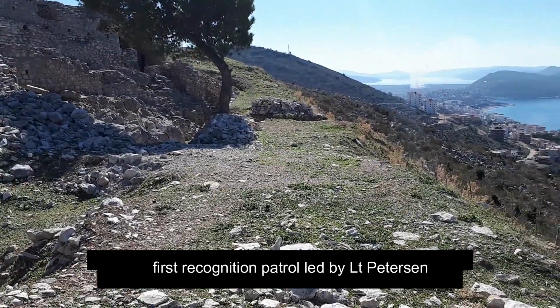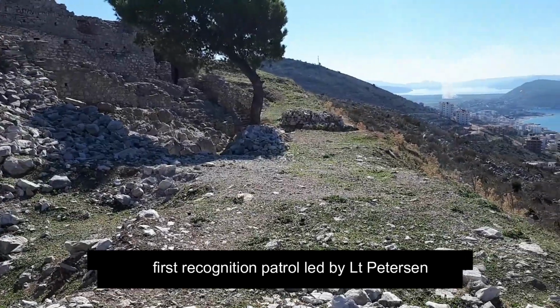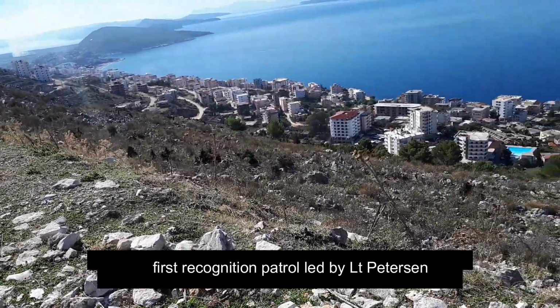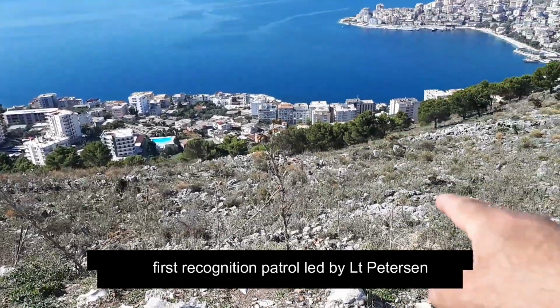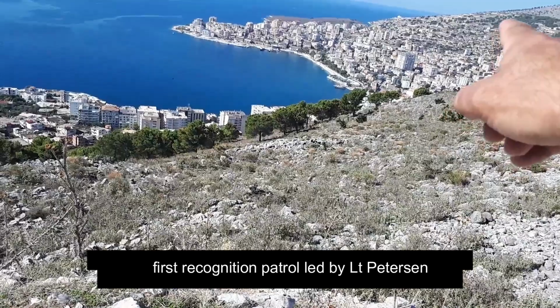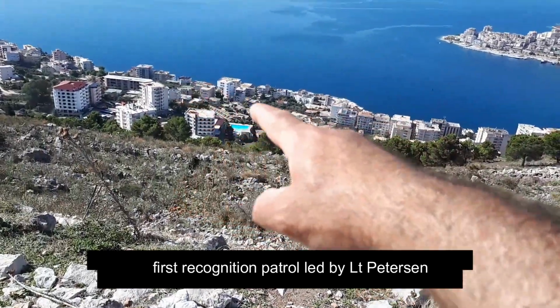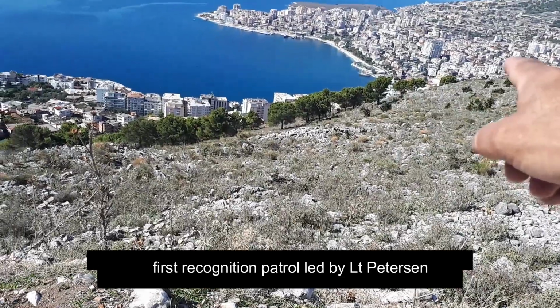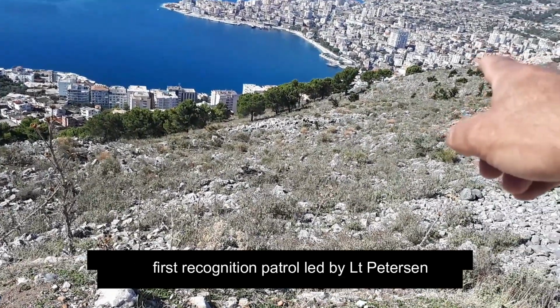The recognition patrol, when it was shot up, took this route down here to make their way down to Sarande, which was down the bottom. There was nothing much up this way, so they made their way down there, and just over that ridge they were shot up by the commandos.